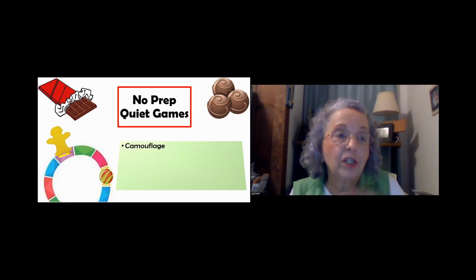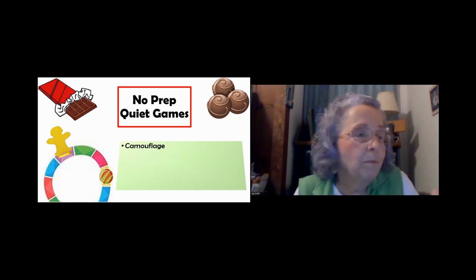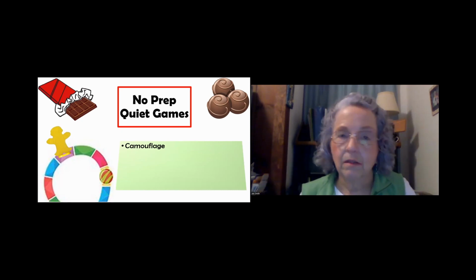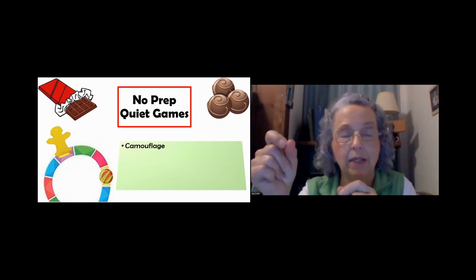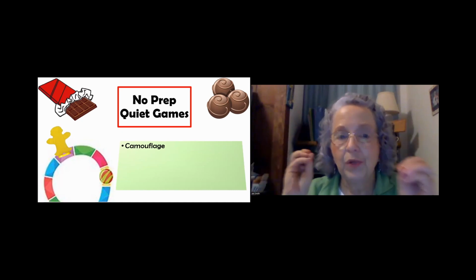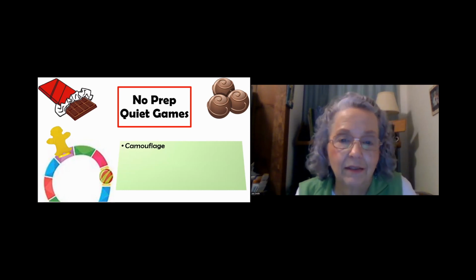So camouflage is a game of hide and seek that can be done indoors or outdoors, but indoors, your facility may not work for it. But if you have lots of things that would easily be hidden behind, because whoever is it just looks and either says a person's name or what color they're wearing to get them out. So that's called a line of sight hide and seek.